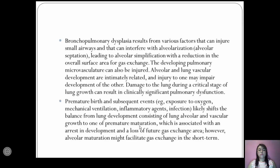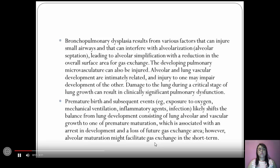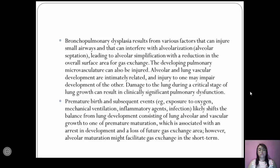Bronchopulmonary dysplasia results from various factors that can injure small airways and interfere with alveolarization, that is alveolar suppression, leading to alveolar simplification with reduction in the surface area of the gas exchange. The developing pulmonary vasculature can also be injured. Alveolar and lung vascular development are intimately related, and injury to one may impair the development of the other. Damage to the lung during the critical stage of lung growth can result in clinically significant pulmonary dysfunction.